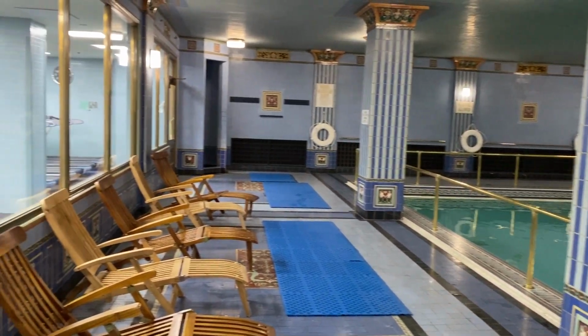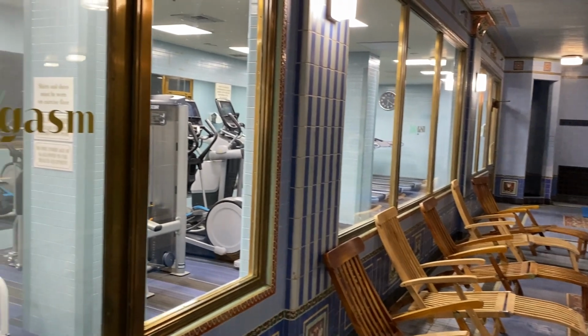For a hotel fitness centre, it's got a pretty good selection of machines. Not bad, really.